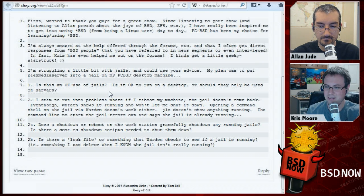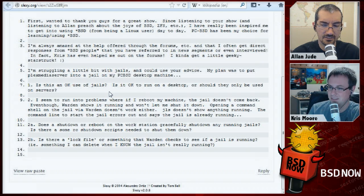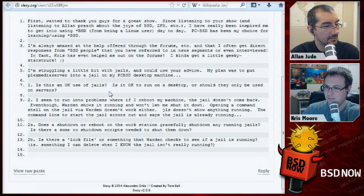So yeah, that could be an issue. I guess you could try to shut them down manually first, but you shouldn't need to. And he says, is there a lock file that Warden's checking that's triggering this? Most likely that is what his problem is, right? Like I said, send me some info about your system. We'll take a look and figure it out. I'm sure it's probably a simple fix.